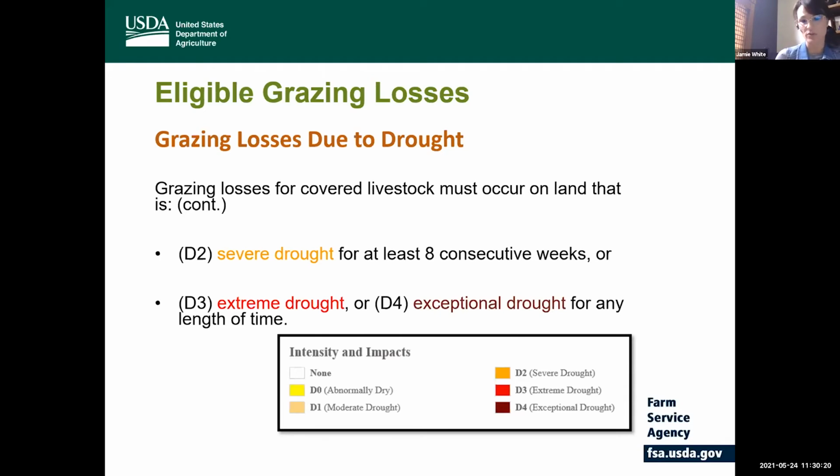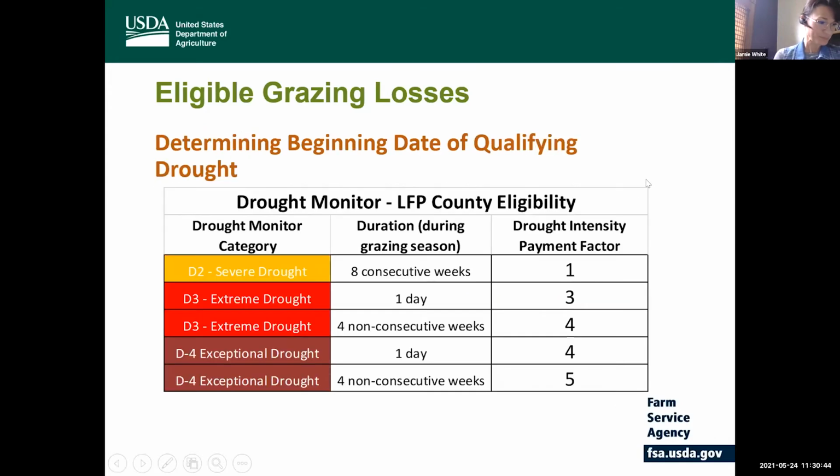D3 extreme drought, which we do have in South Dakota, impacts 12 counties currently. Essentially, once we have any one day that triggers in D3, there's a payment that triggers. In D4, and Laura referred to this earlier, not something we see very frequently, but D4 also does trigger a specific drought intensity payment.